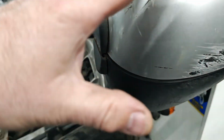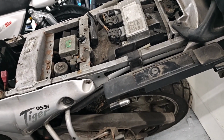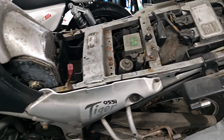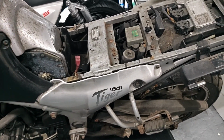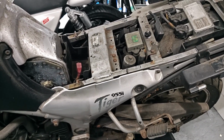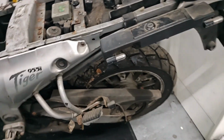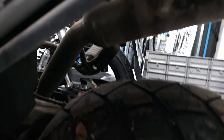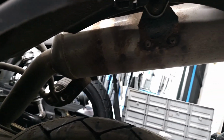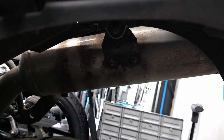We have some cosmetic damage to the top box, and it's actually twisted up slightly, so that's damaged. The side cases did not come with the bike. The rear shock has even less resistance than a warm marshmallow, so that could be a cause of the incident. And I've also noticed, if you see under here, it's probably not that well lit, but that exhaust mount there is completely Bluetooth. So that will obviously need attending to as well.